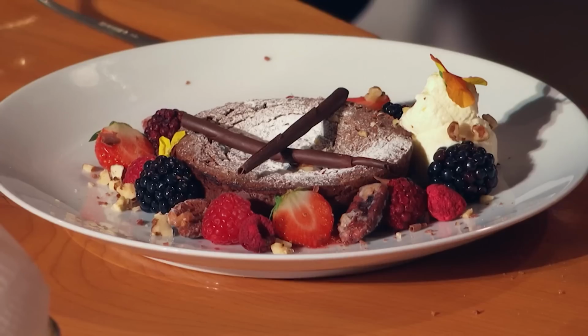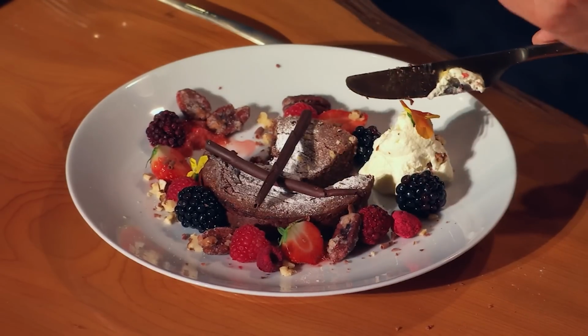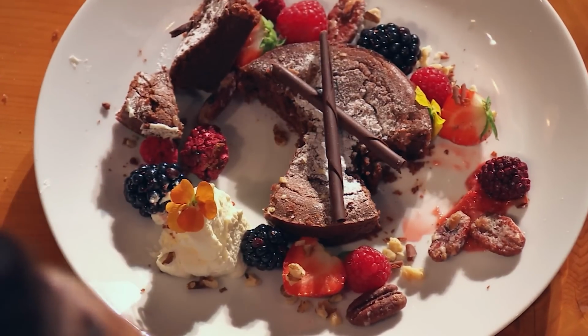Next up, we have a chocolate cake. This is garnished with fresh berries with some texture coming from candied pecans. There's freshness coming from the berries. Nothing's over sweet or cloying. This is a chocolate cake that's just fudgy enough and not too dense. The actual hero, the cake, is just off the charts. Oh my God, I pulled it off.